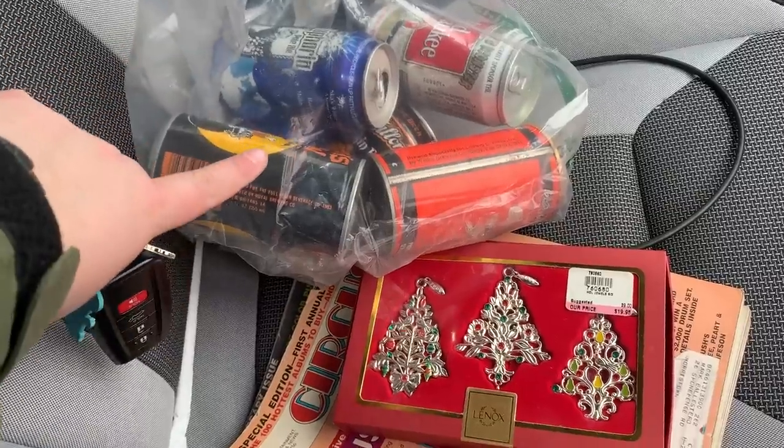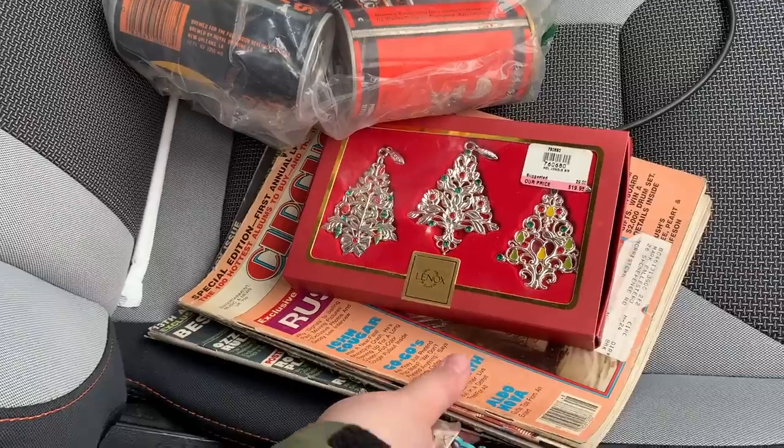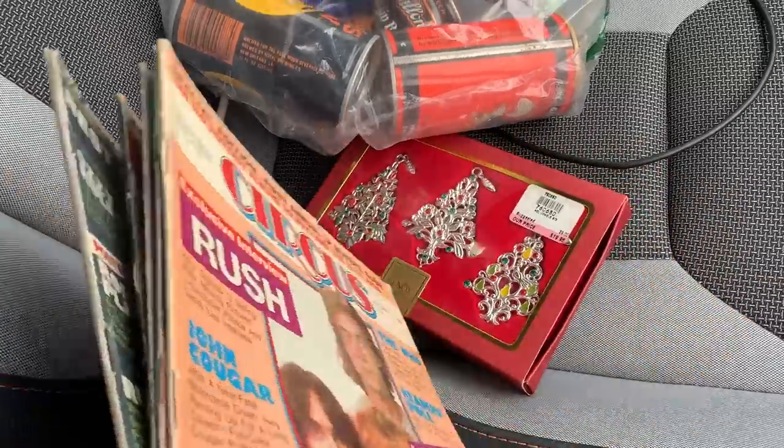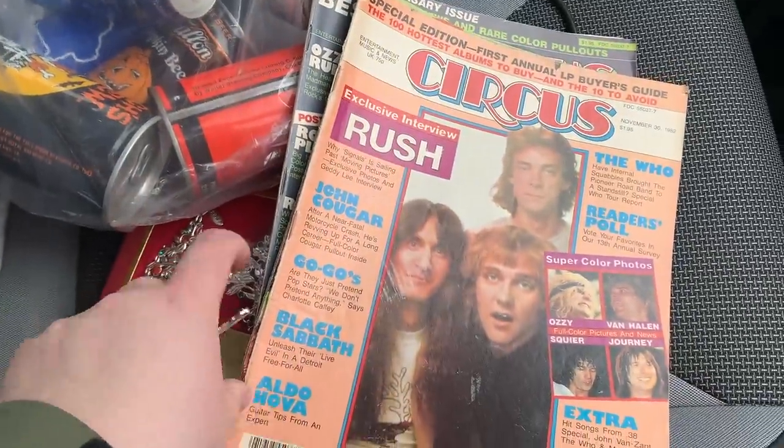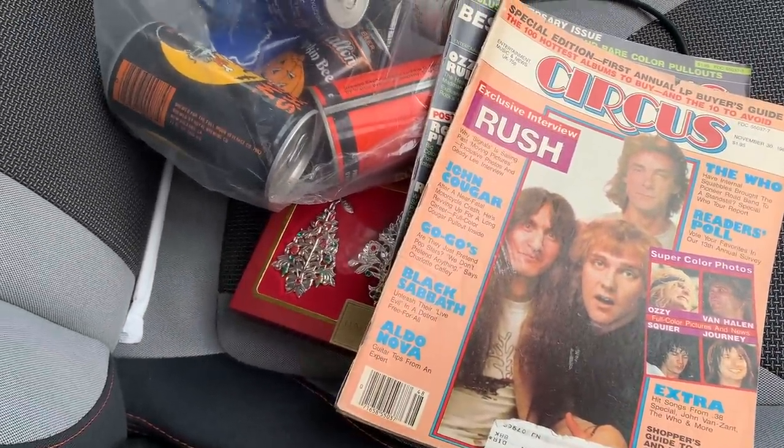Okay guys, I don't know how clear that was, but I actually went back in for a second time because there was so much stuff, and I'm glad I did because I found some really cool things. I'm going to give you a little peek. I saw some really cool cans that you probably saw. Also these Lennox ornaments, and then you guys didn't see this, but I found some cool magazines. So I can't wait to show you guys and show Laura back home.